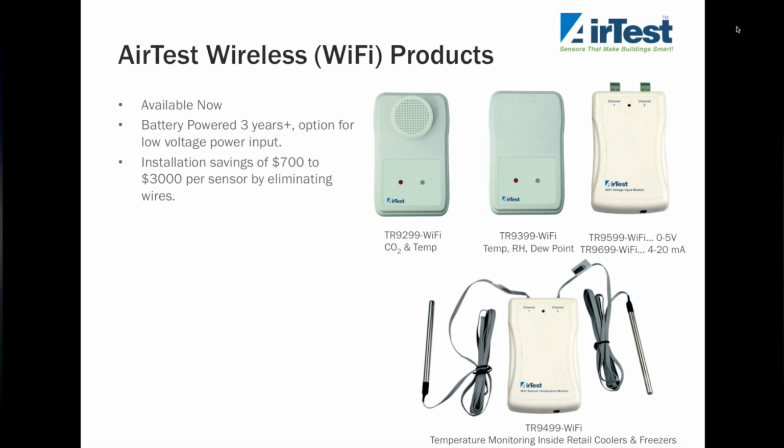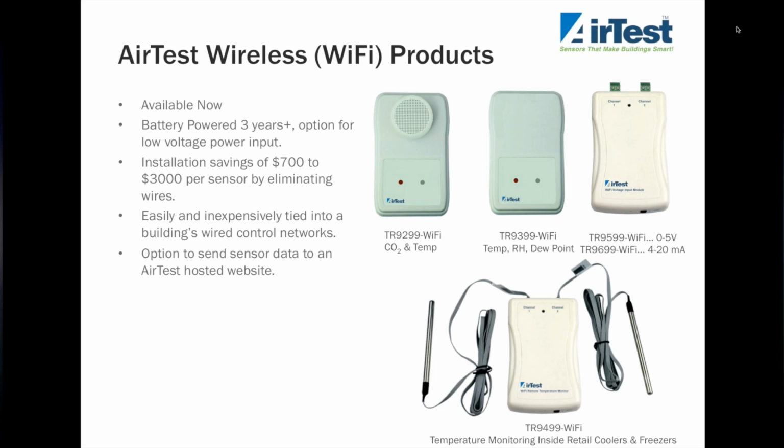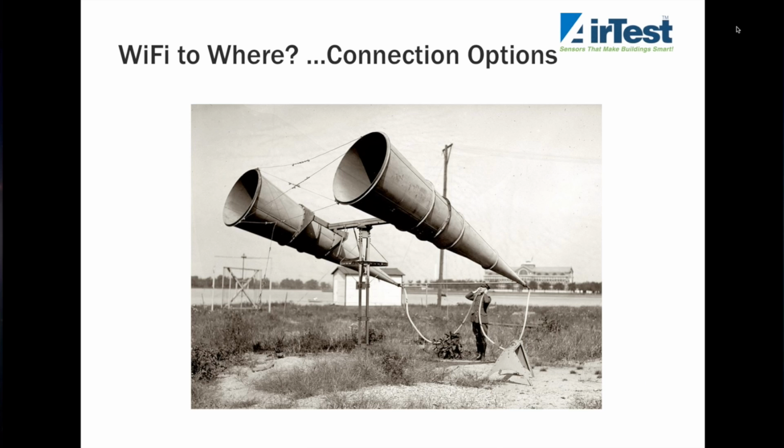What we're seeing is by using Wi-Fi for many applications, you can have savings of $700 to $3,000 per sensor by actually eliminating the wires. And as we'll talk about through this presentation, it's relatively simple to tie these type of sensors into an existing building's control system and wired control network. Also, we'll talk a little about an option to send information to an AirTest hosted website where your data can be stored and analyzed later.